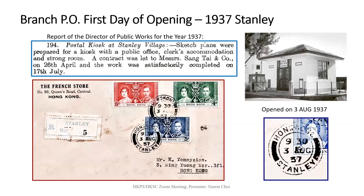Okay. It is Stanley Postal Kiosk, opened on the 3rd of August 1937. In fact, according to the report of the Director of Public Works, that building was completed on the 17th of July. And that building, I suppose it's still in that location today. Is it still operating as a post office? Still there. Really? Okay. Well, the bus didn't demolish it.